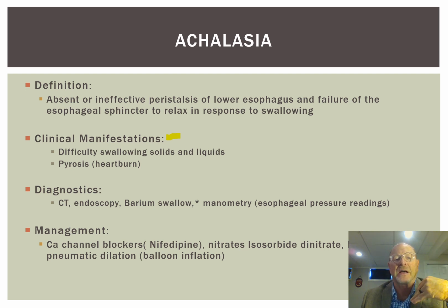We're going to look at a diagnostic study that is going to look at the upper GI. Upper GI is going to be your mouth, your esophagus, your stomach, and probably maybe down getting into the duodenum a little bit. So clinical manifestations make sense. If the patient has the food and the fluids that are stuck in the esophagus, they're going to have difficulty swallowing. All right, difficulty swallowing, that pyrosis.